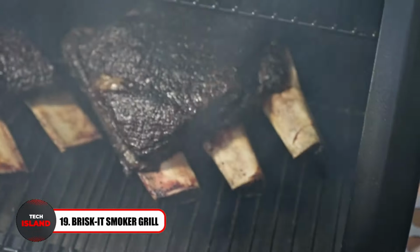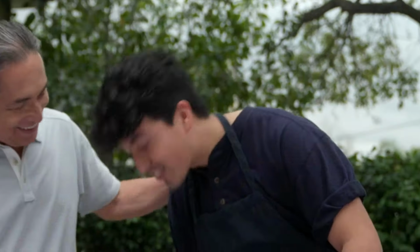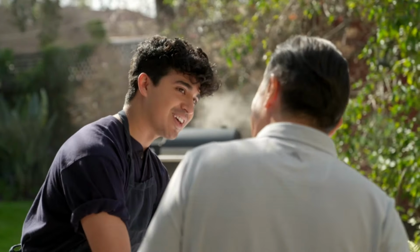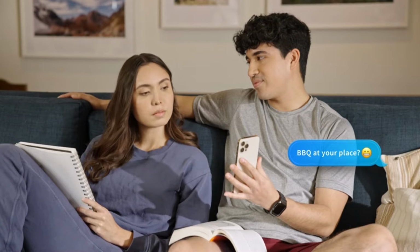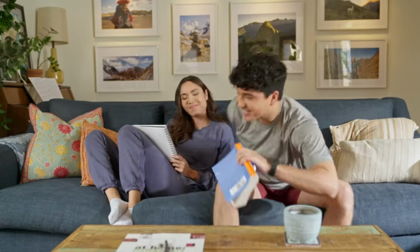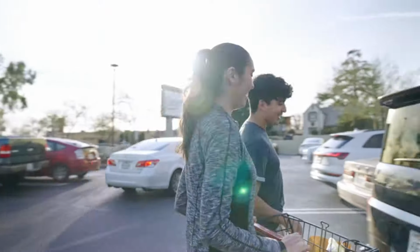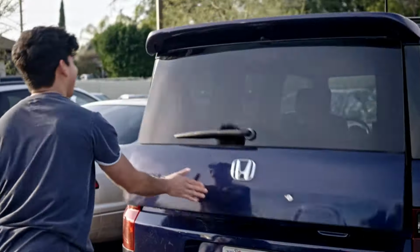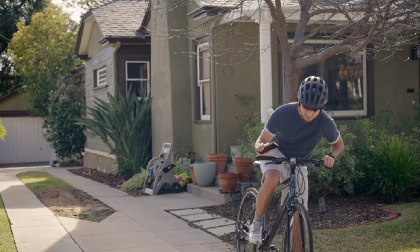Number 19. Brisket Smoker Grill. This smart pellet grill is next level. With real-time status alerts sent straight to your phone and full control of the grill at your fingertips via the mobile app, barbecue has never been easier. Also, thanks to AI-powered automation, this grill practically cooks the perfect meal for you. Not to mention the large cooking capacity, you can invite the whole neighborhood over for a feast.